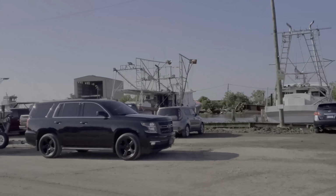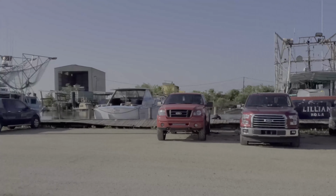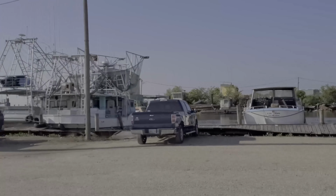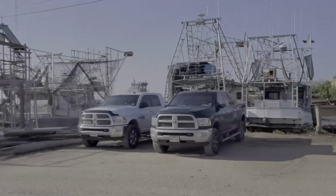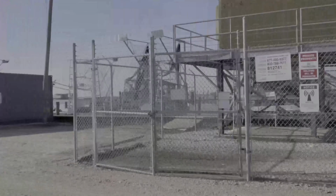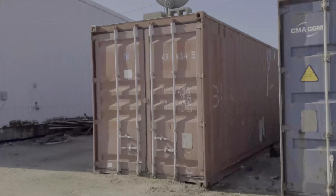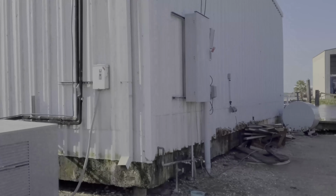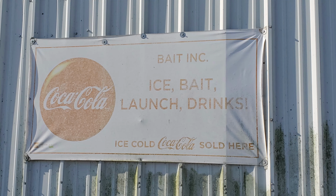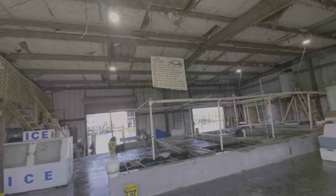So here we found a place that did have bait on the way. It's also a very busy place with a lot of both commercial fishing and sport fishing vessels out there. And it actually was a pretty good sized place, and definitely added it to my spots to get bait at. So the name of it is Bait Incorporated. So don't tell anybody, it's one of our secrets, right?